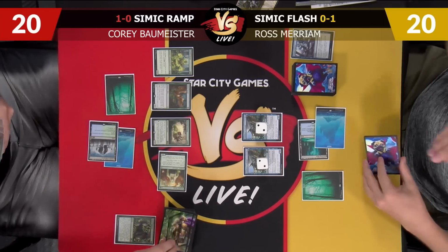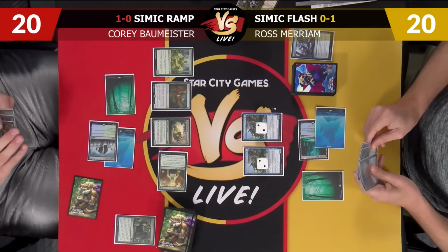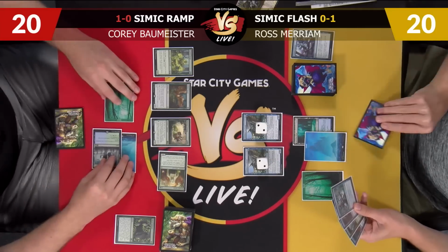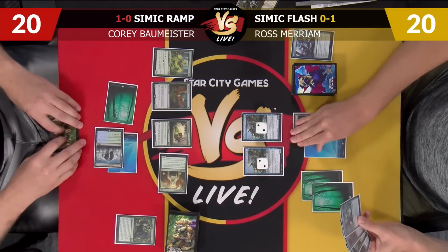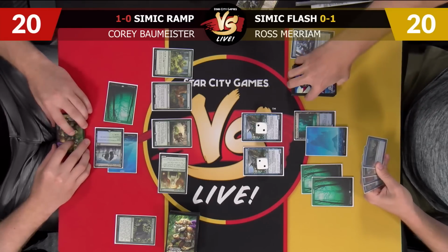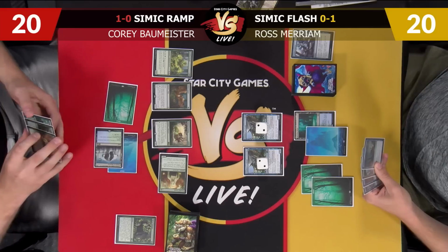I'll play a temple. So I drew either land for turn to land off the veil. Pretty strong. I think we'll keep this one as well, and then we'll pass it to you. Got to play some defense with this shifty. Okay, I will pass the turn.